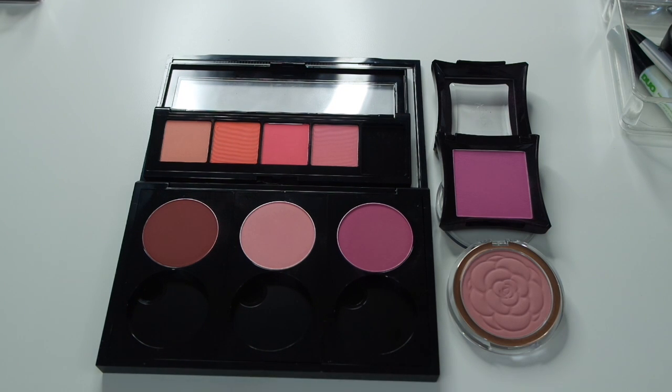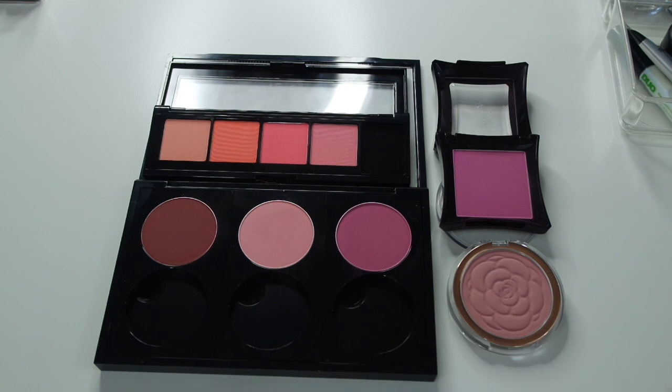Or blush palette. I had tried it before, really didn't like it, gave it another chance, and I absolutely love it. The colors are so pigmented, so saturated, it's just absolutely gorgeous. And then, of course, this is the MAC blush palette that I am putting together. I still have to put 3 more blushes in there, but I absolutely love the blushes that are in there now, so I got a lot of use out of those.